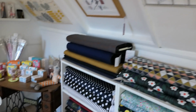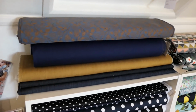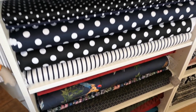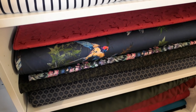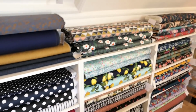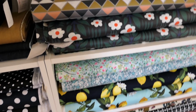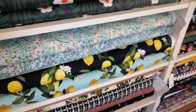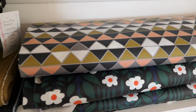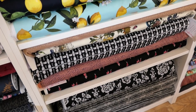So over here we've got some denims, some lovely stretch cottons, all those spots and stripes of stretch cottons, some patterned and textured stretch cottons, and then down there we've got some gorgeous viscoses. And this shelf has got some really gorgeous stuff on it. So the lemons are stretch cotton, and the two on top are new cotton lawns. These are cotton laminates, and I'm going to show you a couple of my favourites later on in the video in more detail.